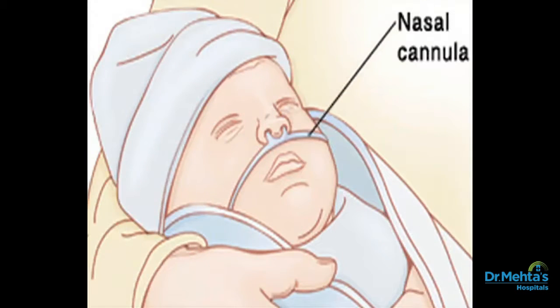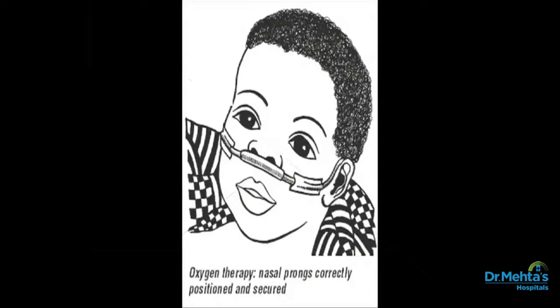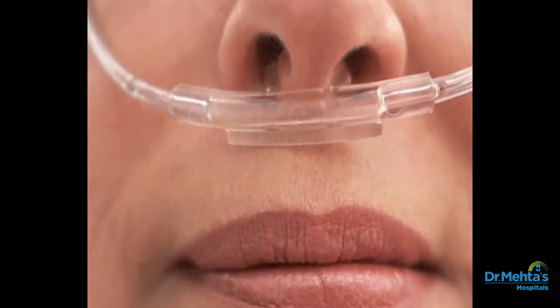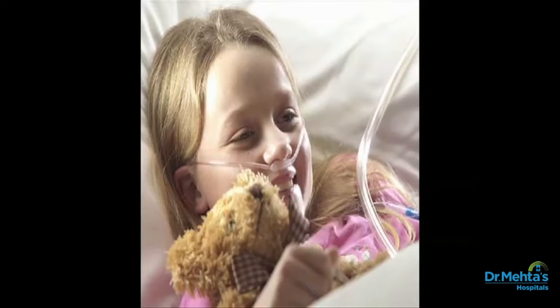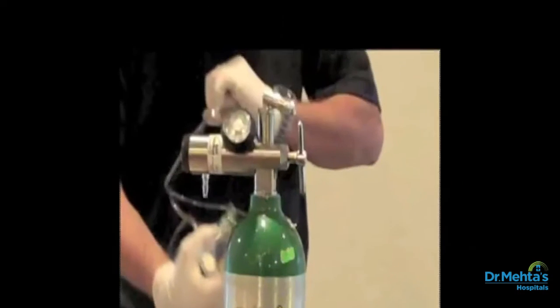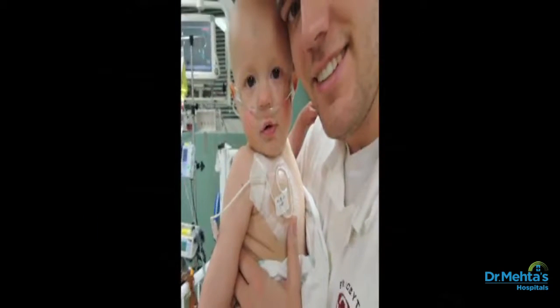The first and foremost is the nasal cannula or nasal prongs. It is a plastic device with two protruding prongs which fits easily into the nostrils. It is the delivery method of choice for infants, toddlers, older children and adolescents who require an oxygen flow rate up to 2 liters per minute. It does not interfere with eating, talking, etc., and it is well tolerated.